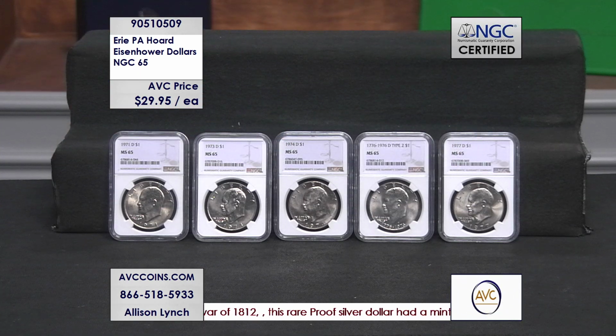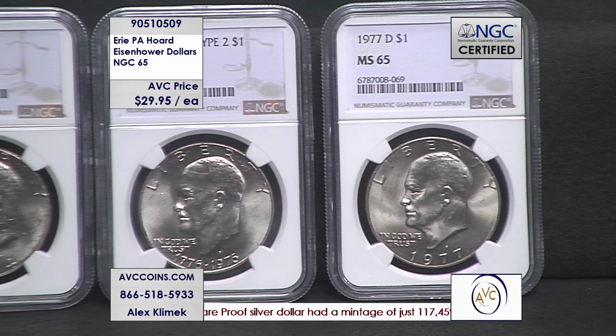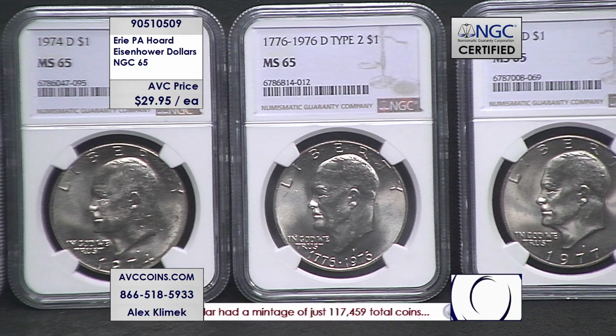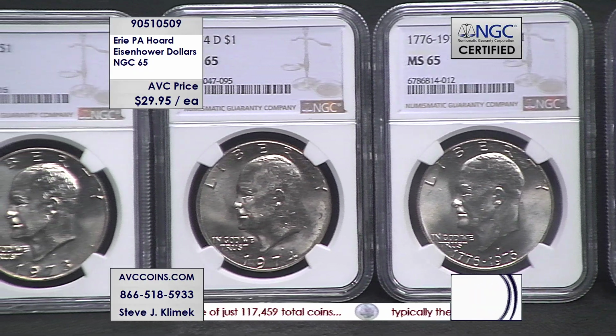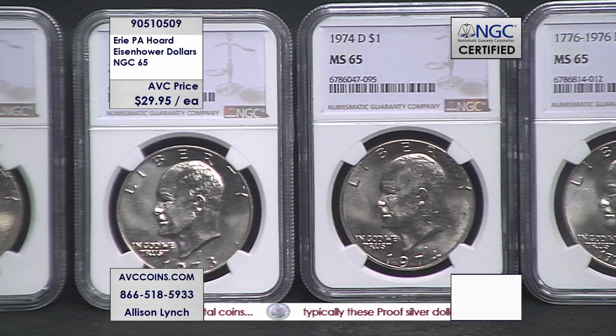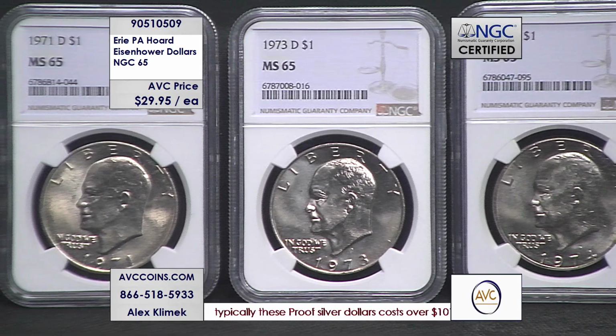Again, that's the first one out of the chute. It's in our grouping tonight as well. You're going to get that coin if you buy a couple from us because it's one of them. There's not one on the screen that isn't a special coin. 71D, the first year of issue. 76D, which is the bicentennial. 73D, the lowest mintage. 74D, the sleeper.